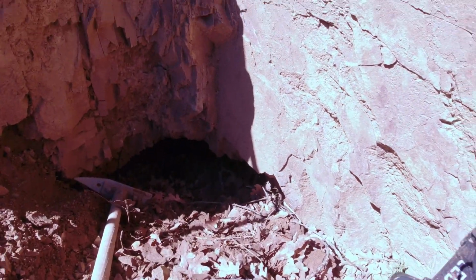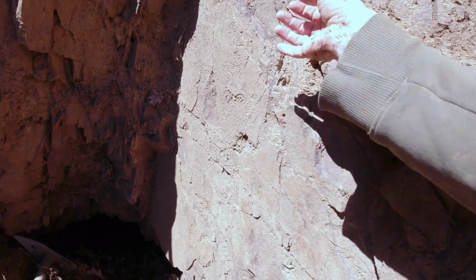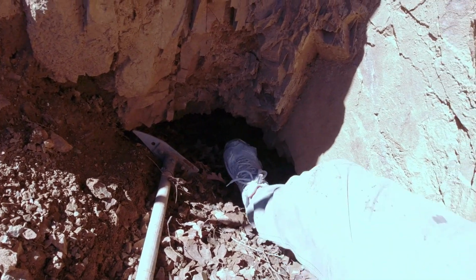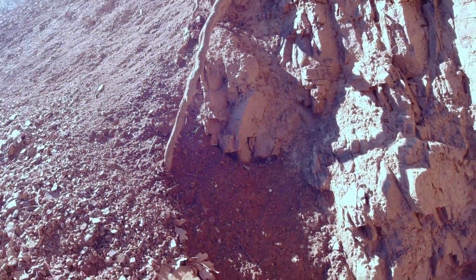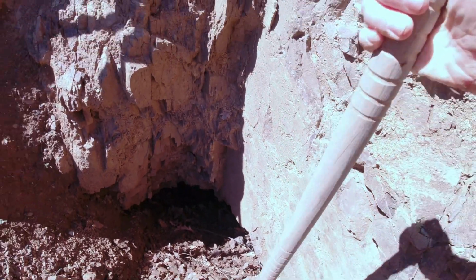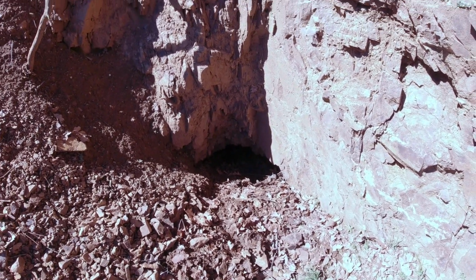I'm not going to be able to get in there today. This is a lot of material here in the entrance, and we don't have any tools. And this hole, as you can see, is not big enough to fit through safely. There's stuff all up here just waiting to come down. So we'll have to move some stuff aside before we can check this one out. But today is more of a metal detecting day anyway, so let's get to it.